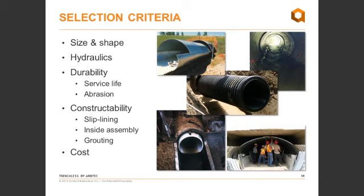So just lastly, to summarize everything we've been talking about, we have a wide variety of products that can be used for tunneling and relining and rehabilitating. And really, the basic criteria in selecting what type of product will involve what size and shape is required. Hydraulics, we talked a lot about hydraulics, and that's definitely one of the key factors. Durability is also a decision factor there in terms of service life and abrasion, and that will help determine whether steel is okay or whether you need to deal with HDPE or PVC.